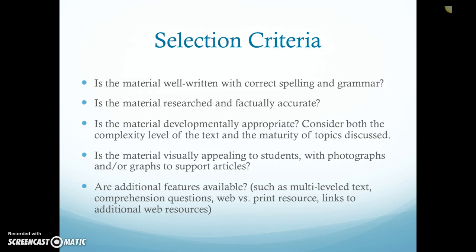Is the material developmentally appropriate? That includes not only the text and vocabulary of the resource, but also the maturity of the topics that are discussed. And in current events, there is a tendency to have some controversial topics, so it needs to be something that you consider when you select a resource.